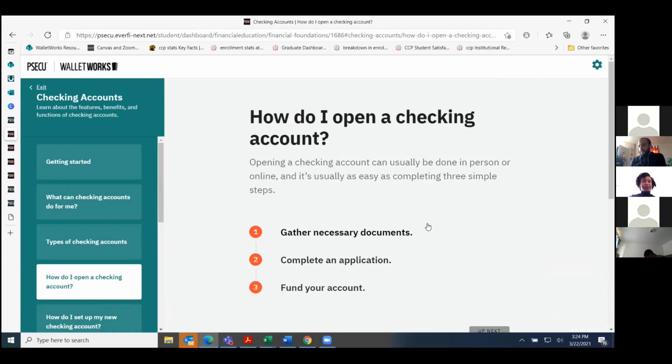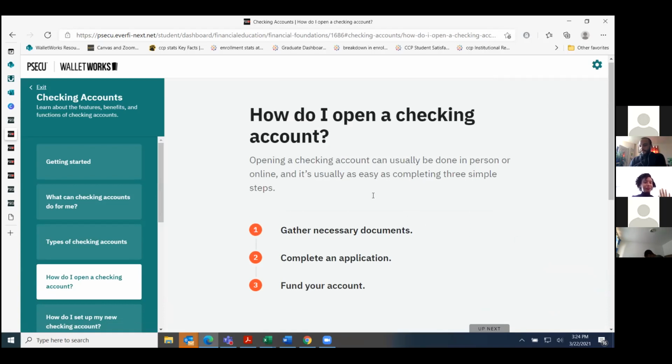And now for the fun part. Let me just ask, pre-COVID or even during COVID, or depending on where we are and what we're doing, who here has opened up their own checking account, in person or online, already? Oh, okay, I see a hand. Okay, two hands, nice. All right, do you guys remember the kind of paperwork you needed?